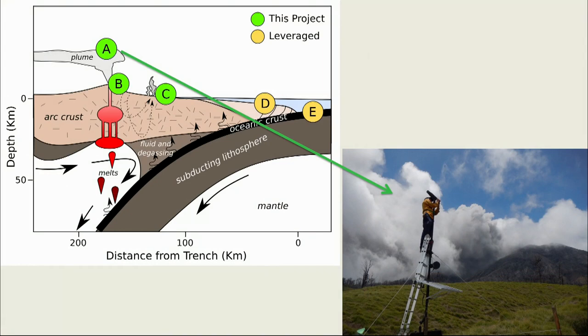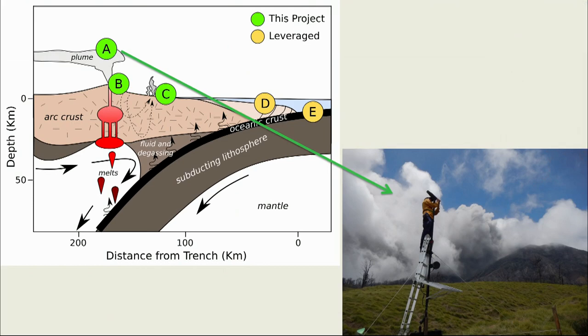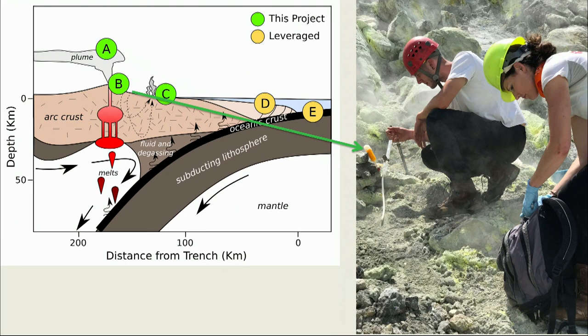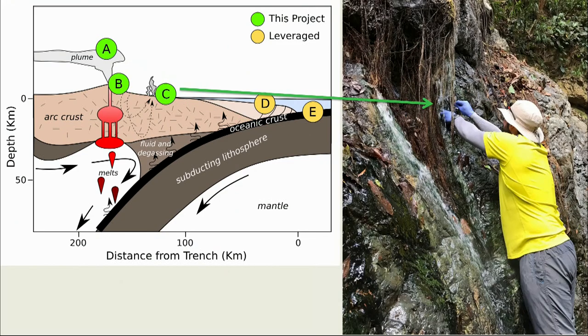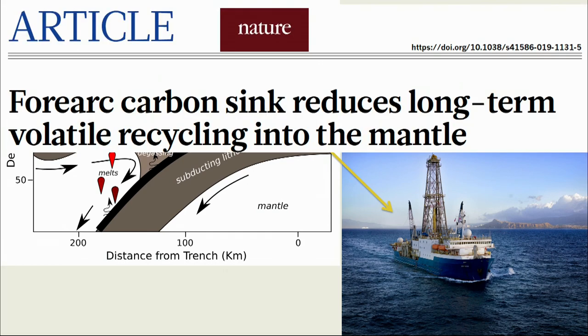So we looked at carbon emissions coming out of active volcanoes. Then we actually went into the volcanoes and compared those remote sensing measurements to measurements we made on the ground inside of the volcanoes. Then we did extensive work in this lower temperature fore arc region, where we measured hot springs and cold springs emanating from the fore arc, and compared those results to constraints about how much carbon's going into the system, constraints that we have from IODP expeditions. We published this work earlier this year in April, in an article in Nature.